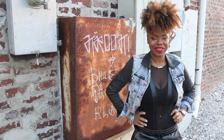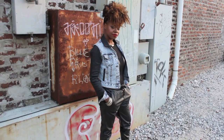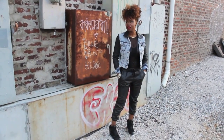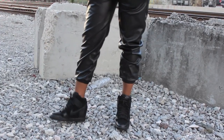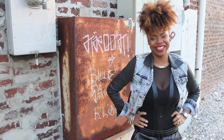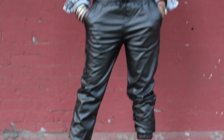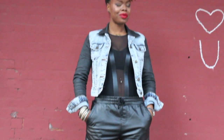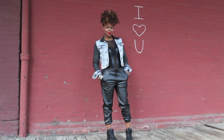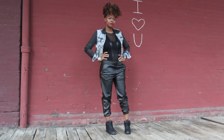Now, this look is getting a little bit more jazzy. I partnered my joggers with this adorable sheer and leather accent bodysuit that I got from American Apparel a couple years back. To keep this look a little bit on the casual side, yeah, I said a little bit, I paired them with the all black Nike Dunks Sky High. And yes, again, I am rocking my denim jacket that I applied the leather accents to. So it's still a casual look, but it's very sexy and very jazzy.